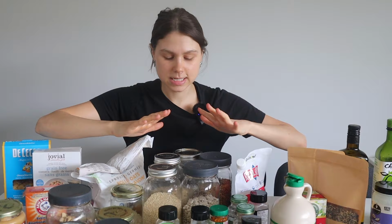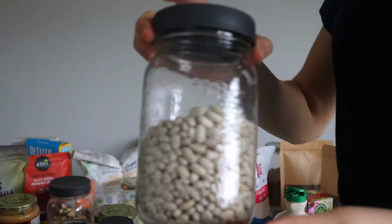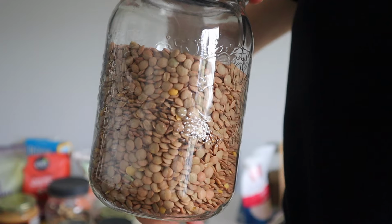Moving on, let's chat a little bit about my dried goods that I keep on hand. I don't use these too much, but I do like to keep them on hand. I have a few beans. These are just dried white beans. These are dried lentils that I keep on hand. I have some oats. These are the ones that I like.